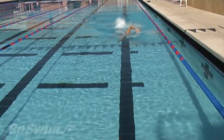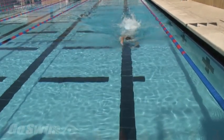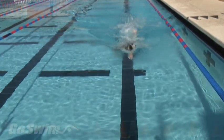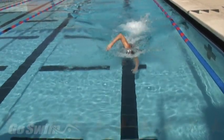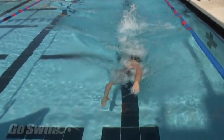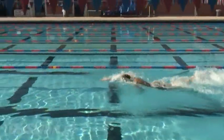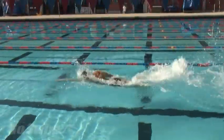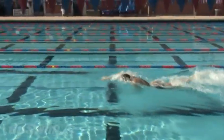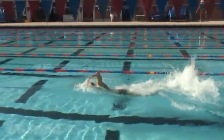By keeping the lead arm fully extended and relatively high in the water, Roland gets a better setup position for his pull. The extended hand encourages a high elbow at the catch and throughout the rest of the pull. On the next clip, watch how Roland's hand accelerates through the pull. This acceleration is encouraged by the fact that the lead hand remains stable and out front until the rear hand finishes the pull.